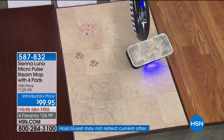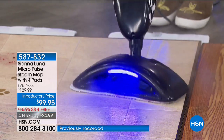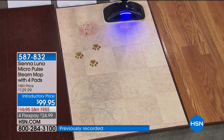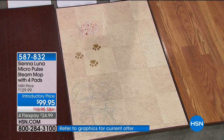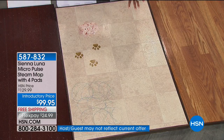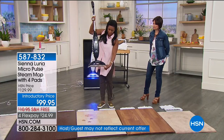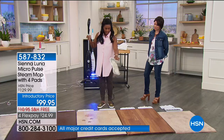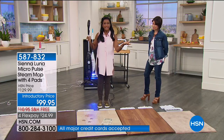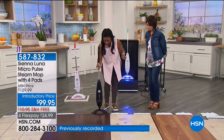And then check out that reveal. Look at that dirty mop pad. Is that unbelievable? So then when I lift this back up and I just turn this off, look at how clean that floor is. Look at the before and after. This really looks like the floor that you purchased when you purchased your home or when you had the tile installed. Then to remove that dirty pad, all I do is just remove it, and I can just toss this into the wash. It's that simple.